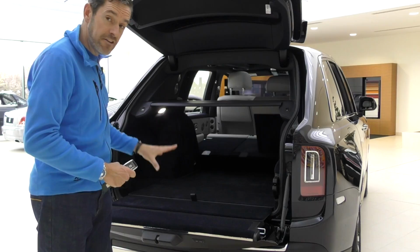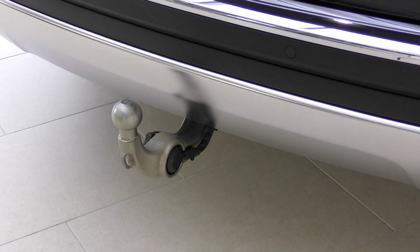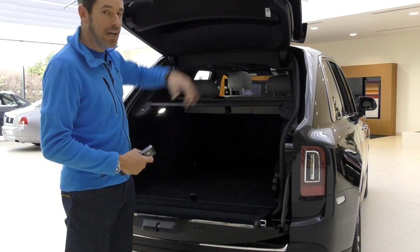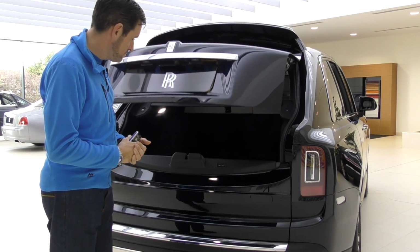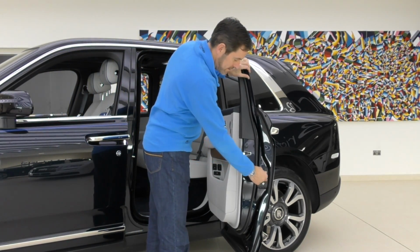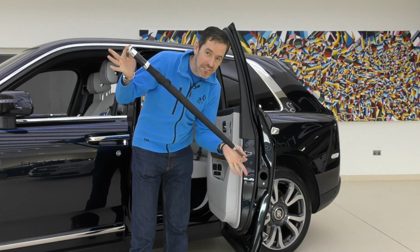And also there's an electrically assisted tow bar as well. So if you do want to tow stuff, then, you know, what cooler way to do it than with a Rolls Royce Cullinan. Still my favourite feature of any Rolls Royce. Just in case it rains.